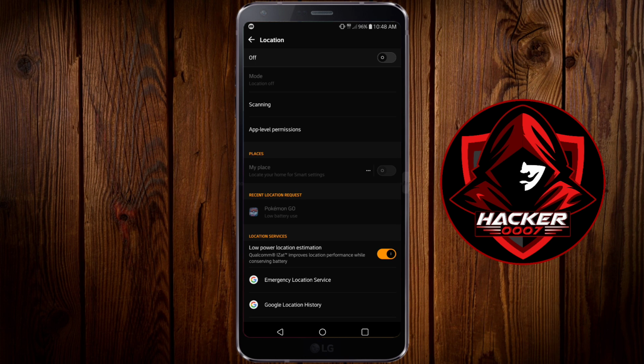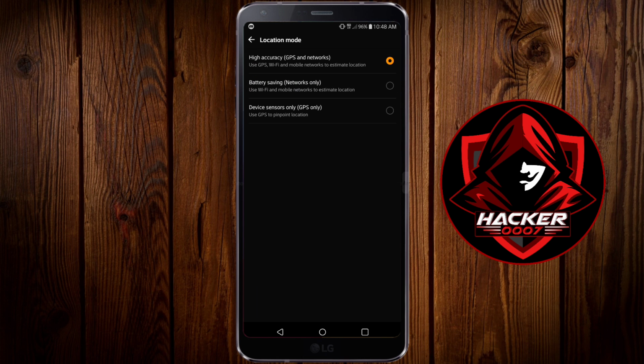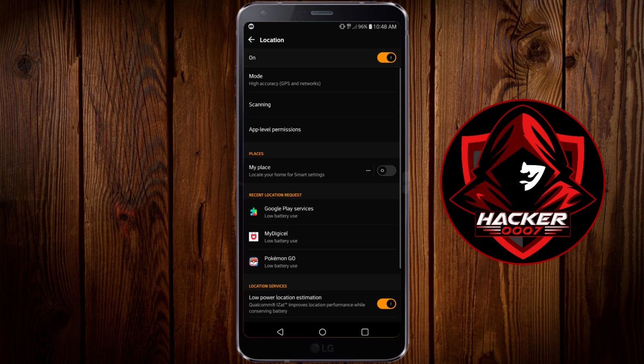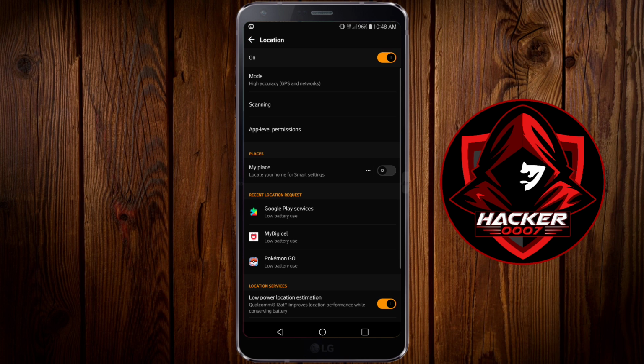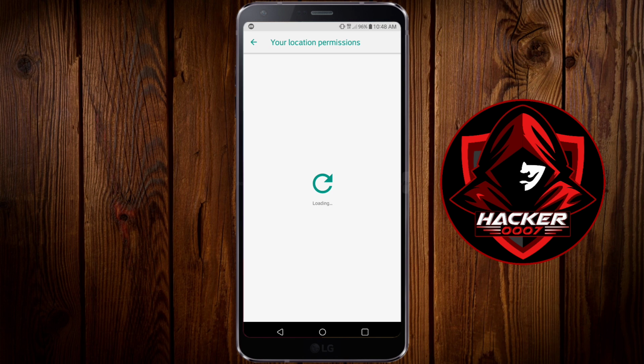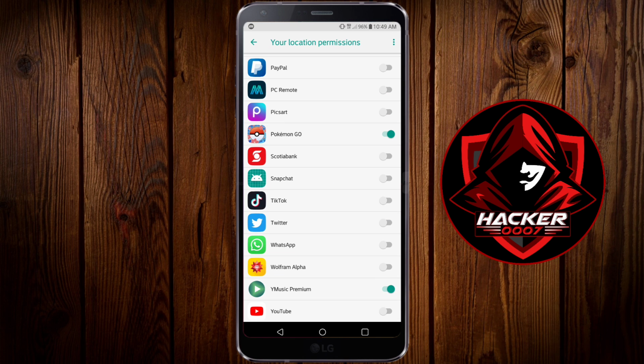So what you need to do is to enable location. You need to set the mode to high accuracy. Now that would basically give you a more stable experience while playing Pokemon Go. And as you can see, we could enable more options: Wi-Fi scanning or Bluetooth scanning, app level permissions. So basically, this is to set specific apps to access your location. Now as you can see, Pokemon Go has access to our location.